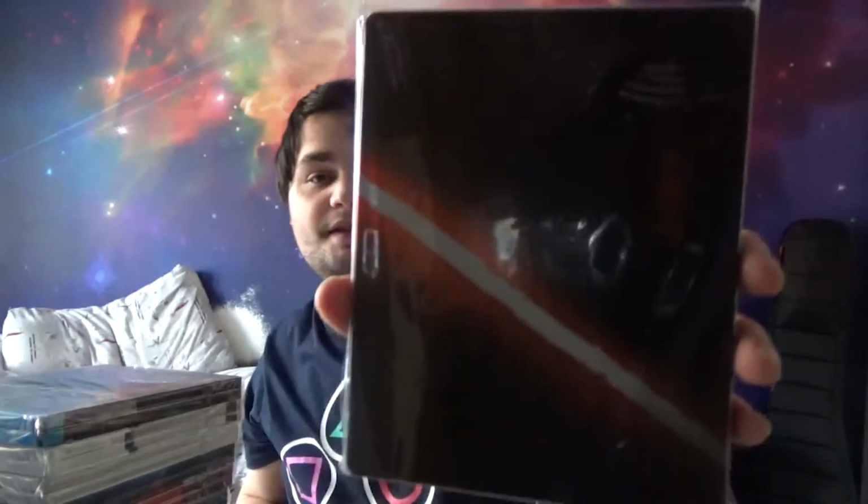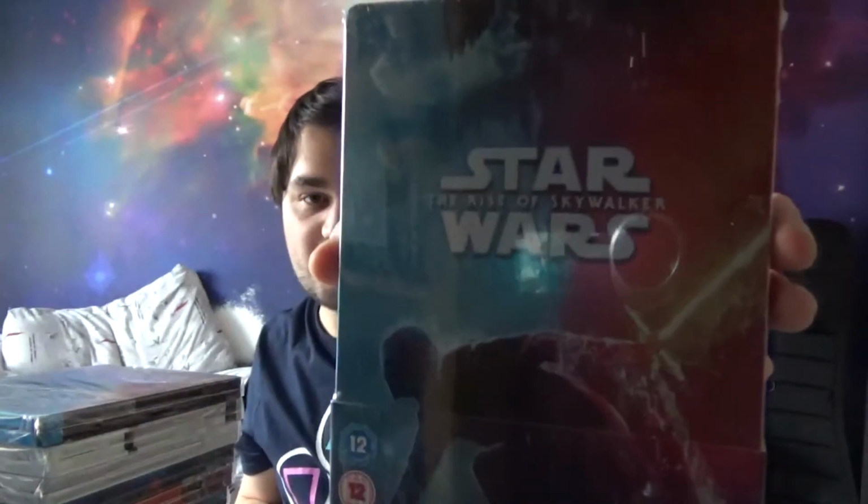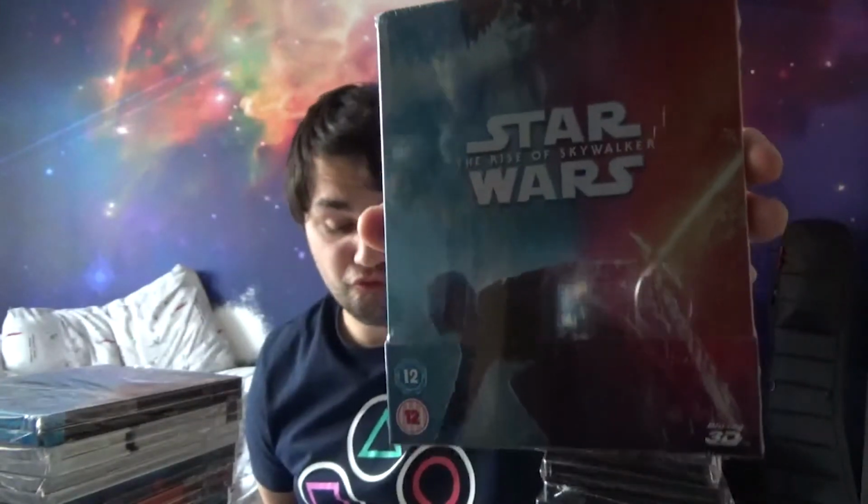That is it for the 4K Xavi Steelbooks, but it's not it for the Star Wars ones, because we have the HMV exclusive Force Awakens, the Xavi exclusive The Last Jedi, and the Xavi exclusive The Rise of Skywalker. This one I kept sealed because it sold out, and this one's got really beautiful artwork. And we also have the Xavi exclusive Rogue One, A Star Wars Story.